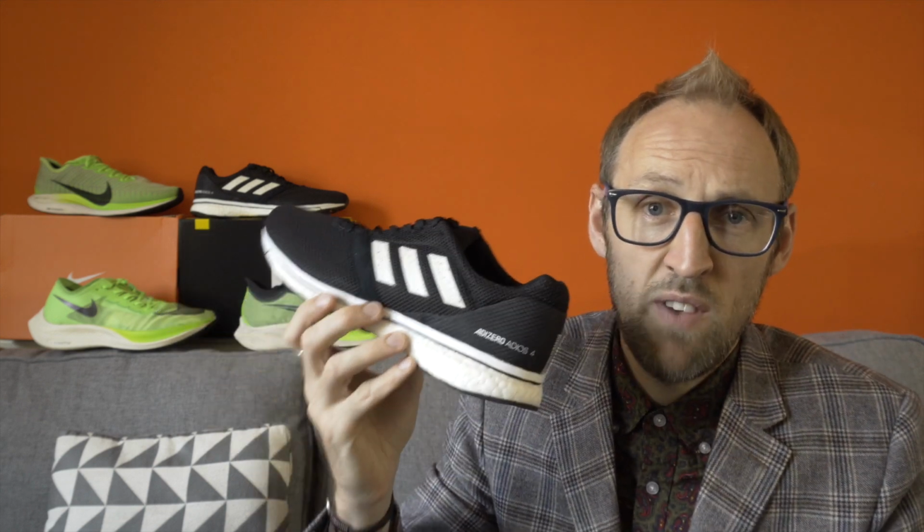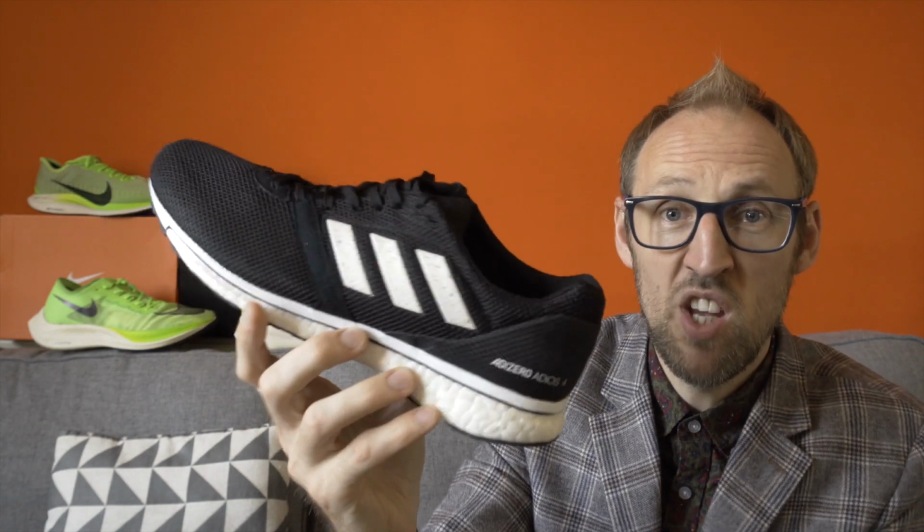It's incredibly lightweight, incredibly responsive, and the next day, I felt like I'd just been out for a 3-mile run bopping along at 9 minutes per mile. Amazing shoe. And I got this for a stupendously cheap price as well.